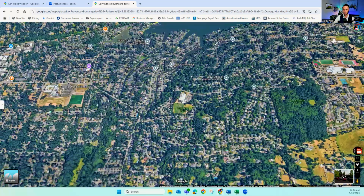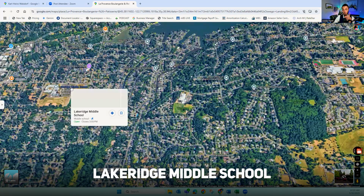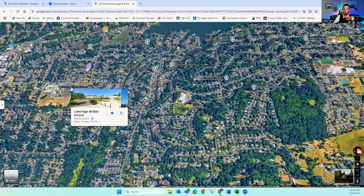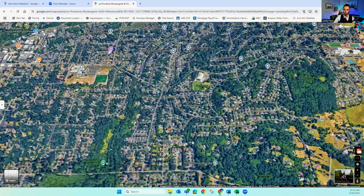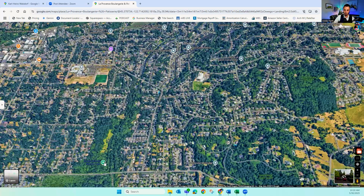Now, there's Lake Ridge Middle School. I went to Lake Ridge Middle School and it wasn't called Lake Ridge. It was called Waluga, which was an Indian tribe name, and it's been changed. So they've merged the schools and now it's called Lake Ridge Middle School. This is a neat area. Bryant Woods is somewhere I grew up playing, as it's all forested here.